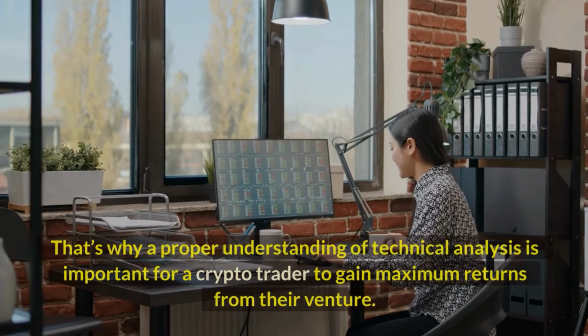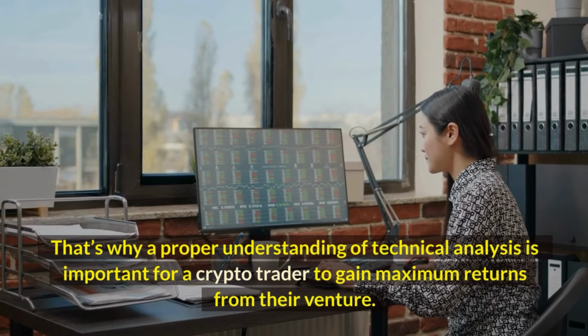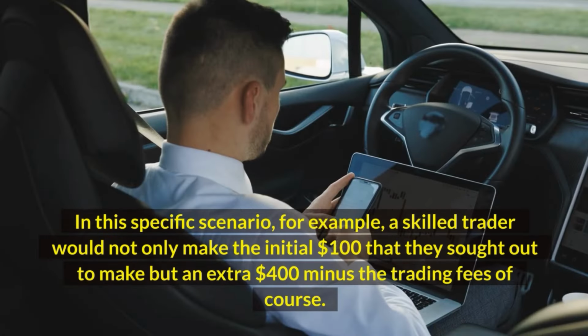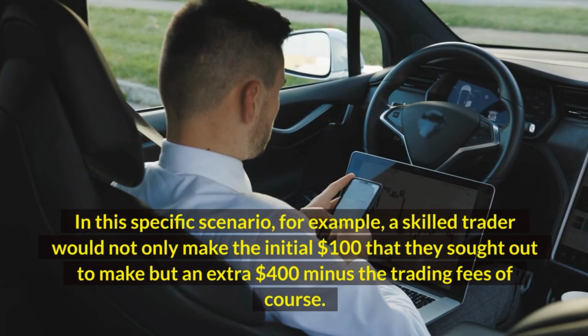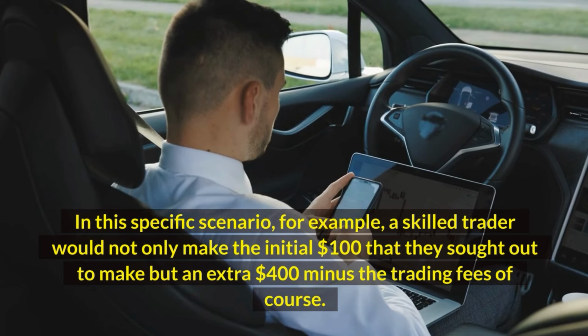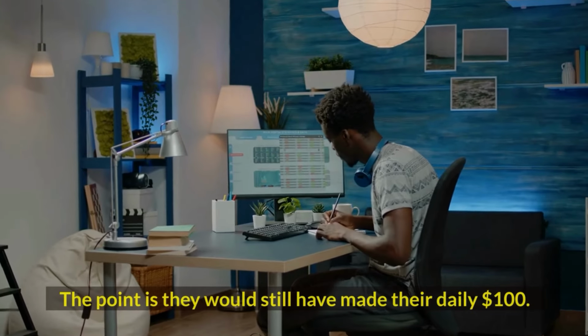That's why a proper understanding of technical analysis is important for a crypto trader to gain maximum returns from their venture. In this specific scenario, for example, a skilled trader would not only make the initial $100 that they sought out to make, but an extra $400 minus the trading fees, of course. The point is they would still have made their daily $100.